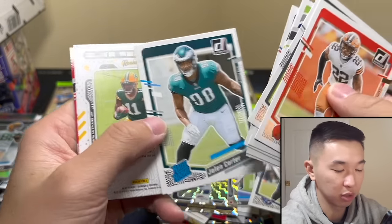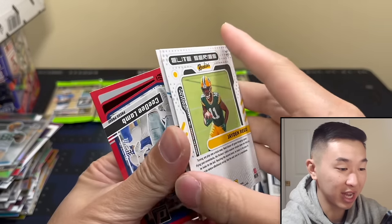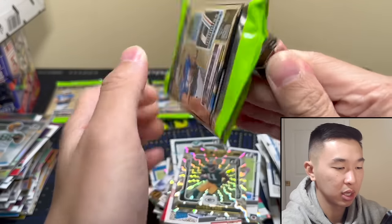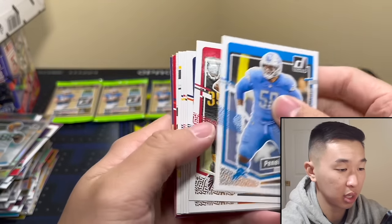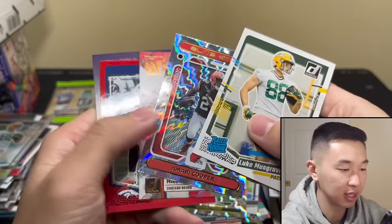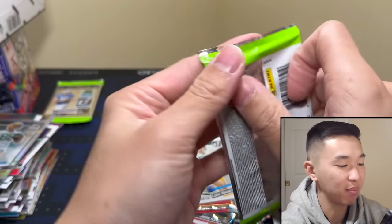Around that time when I was opening those four boxes on the floor. Okay, next pack. Nice. Let's see. And boom. No. It's gonna be Musgrave, Amari Stuck, and nice. Next one. Last five packs.